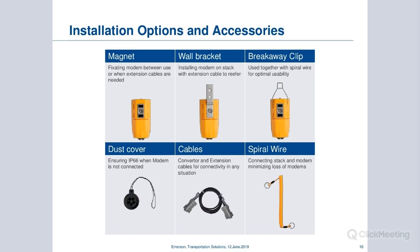Alternative to this solution is fitting the REFCON portable modem with a breakaway clip and a spiral cable or a spiral wire.